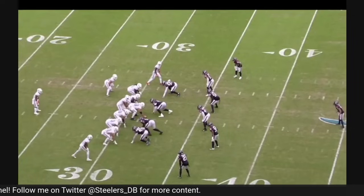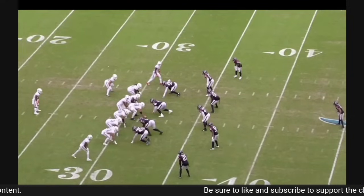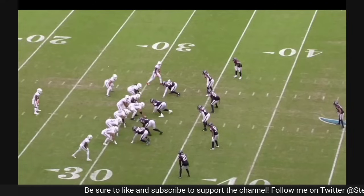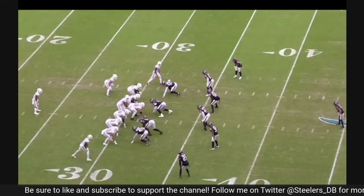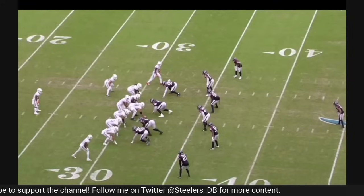Today, we're going to be watching some Desmond King film. Over the past couple of days, I feel like I've watched 6 or 7 Houston Texans defensive game tapes, put a full scouting report up on SteelersNow.com, but realized I had so many clips that I could probably also make a YouTube video. So here we are.